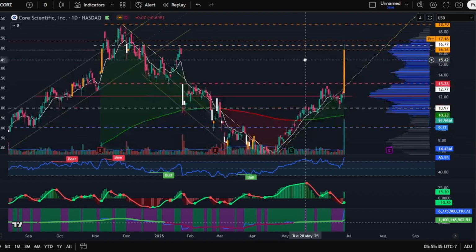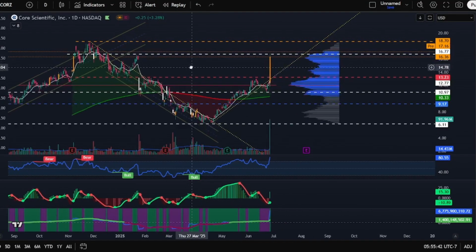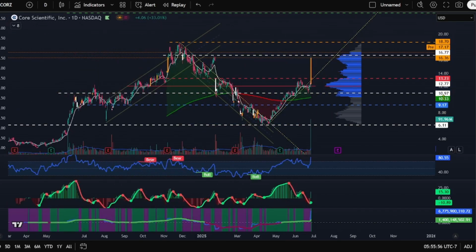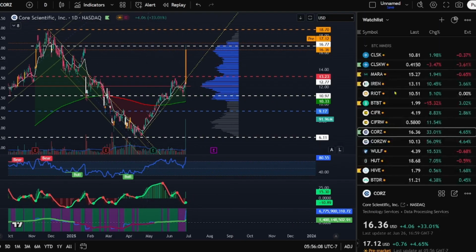TA for the win. For anyone that's a non-believer out there, TA works. Let's look at one more thing here. Let's see. I doubt it worked that well, but let's take a look. So we got this flag there. If this thing goes to its full potential off this flag, we could see it going all the way up to $20. So we're watching that. I'm not in this one. I missed it. I was in it on this ride up here. I made some decent money on some calls. I kind of really wish I'd had it for that one. But you know what? You win some, you lose some. What can you do? That's the story there.